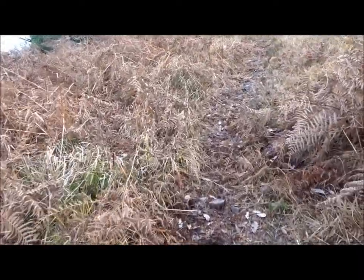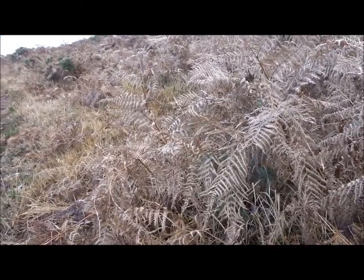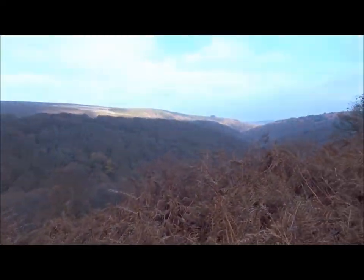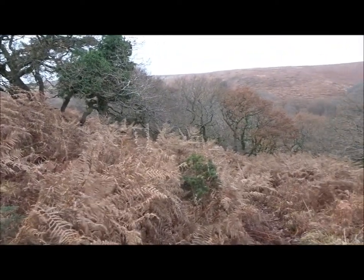And at one stage I left them both standing there while I went up ahead to check we were going the right way. They were a bit nervous when I'd done that, but it was only for a second. I didn't want to take them all the way up there. And then we had to turn back.